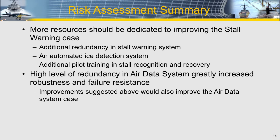There's a high level of redundancy already in the air data system, which greatly increased its robustness and failure resistance, which is why you saw the order of magnitude differences in the mean time between failures and mean time between crashes, based on those two initiating events, the stall warning case and the air data system case. What was interesting as we looked at the greater system and the greater fault tree was that those three recommendations above, namely the redundant stall warning system, automating the ice detection system, and adding additional pilot training for stall recognition and recovery, make the most sense for the air data system failure case as well. So that would be our recommendation, common to both initiating events, which is interesting. It'd be fun to look at some more initiating event cases and see if that trend holds through.